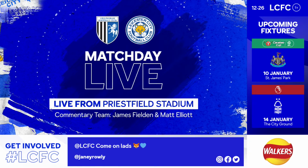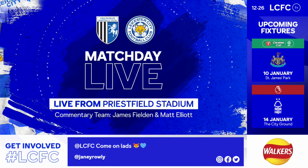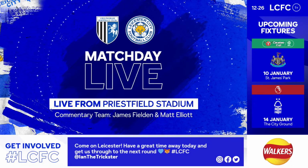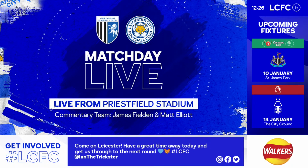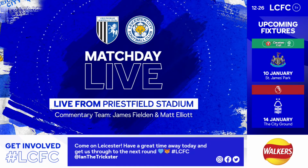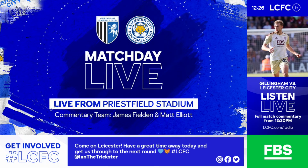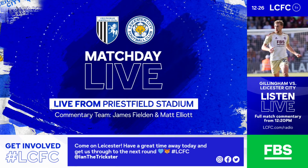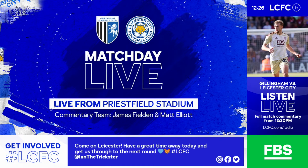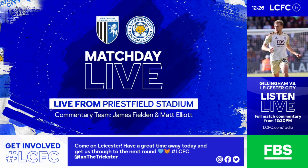From Leicester's point of view, the away supporters are showing their faith, that's for sure, aren't they? Especially when the trains aren't exactly helping matters today. Exactly, they weren't going any further than Ebbsfleet out of London, so if you're coming down from the East Midlands, you would know, James, you have that issue as well. But no, the supporters backing their team to the hilt. They're in full voice at the moment. Fair play to them for that.